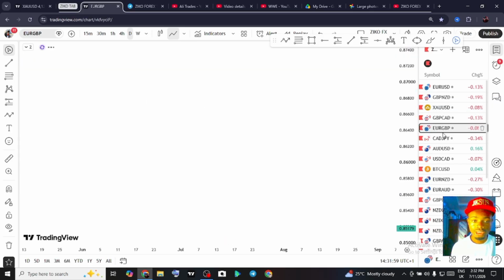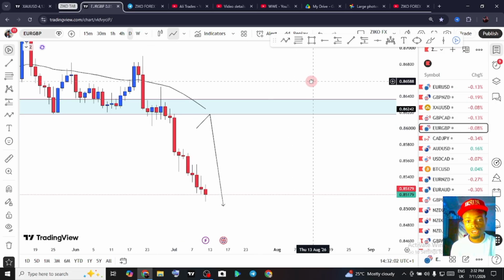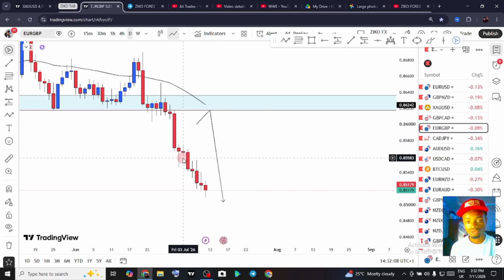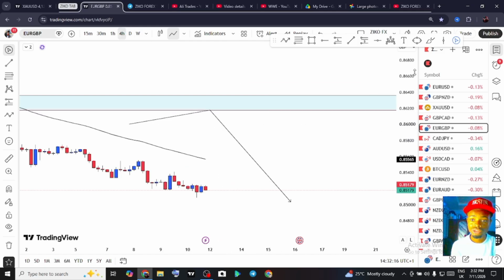Euro GBP, let's see what we have. As for Euro GBP, we will no longer be paying attention to this market because we were expecting a retracement back into this area to sell, but price continues selling without us. So we can't really be expecting the retracement to start happening here. There's a lot more price action that will be happening before we actually even enter the market. So I don't think I'll be interested in this market.